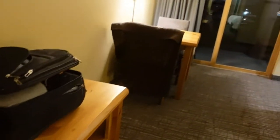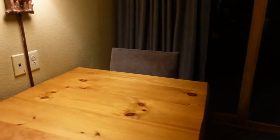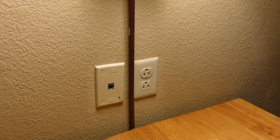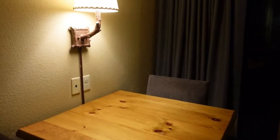As you can see, there are some blankets in the drawers. That little drawer is going to pop open on me in a minute. And there's a nice table for two here with some plugs above. So I don't take you out on the balcony here, but we do have a nice view of a park.